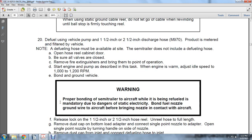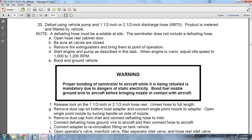Bond and ground the vehicle. Proper grounding of the semi-trailer to the aircraft while being refueled is mandatory due to the dangers of static electricity. Bond the fuel nozzle ground wire to the aircraft, bringing the nozzle into contact with the aircraft. Release the lock on the 1.5 to 2.5-inch hose reels. Unreel the hose to the required length. Load adapter connect. Connect the single point nozzle to the adapter. Open the single point nozzle by turning the handle on the side of the nozzle.